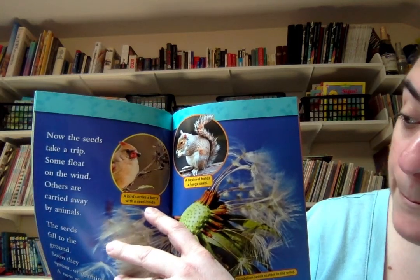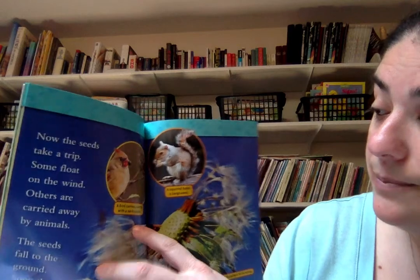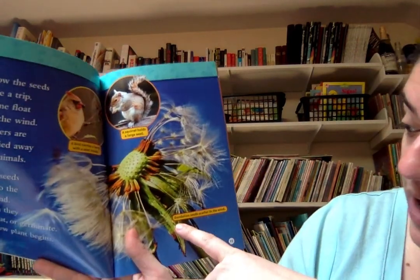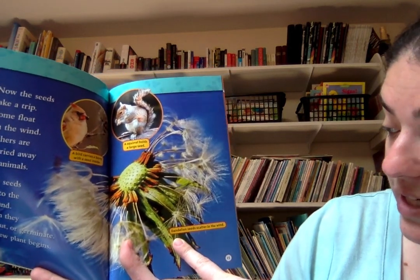So take a look. This says a bird carries a berry with a seed inside. A squirrel holds a large seed. And this one is a dandelion. Dandelion seeds scatter in the wind.